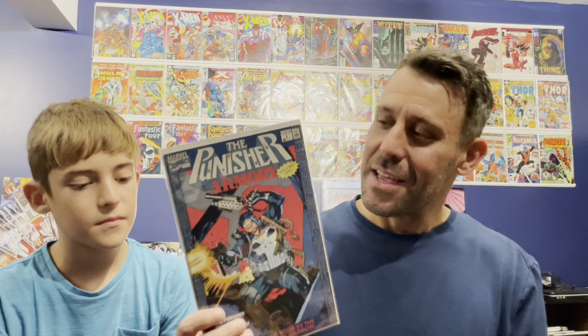So, Punisher was big in the 80s and 90s. I wasn't a huge Punisher fan, but I get the appeal. This one's kind of cool because this Punisher Armory series essentially is the Punisher talking through all of his weapons and gear, and you hear his internal thoughts. If you're a Punisher fan, these are actually really cool comic books to have.